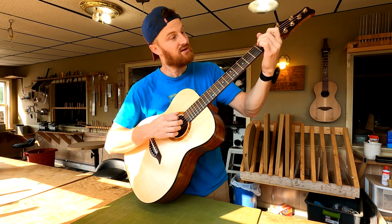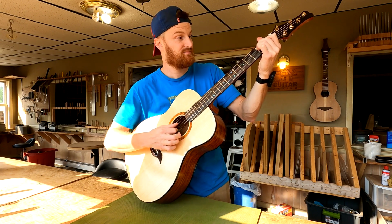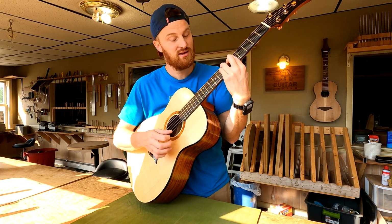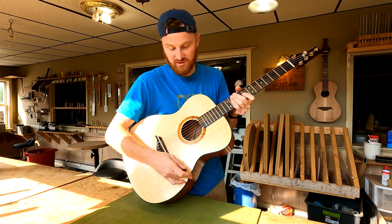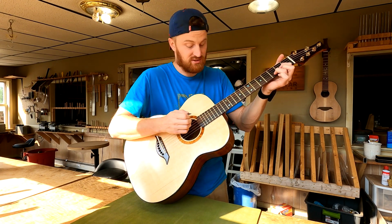So this is guitar number 106 for David in California. So this is ready to be shipped out. With the exception of, I do have to add a pick guard. I haven't done that yet, which is why I'm a little scared of using this pick right now.